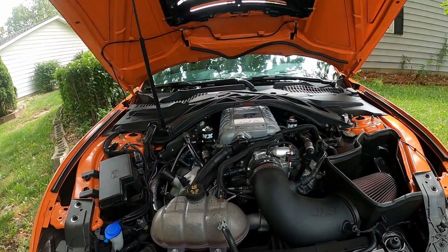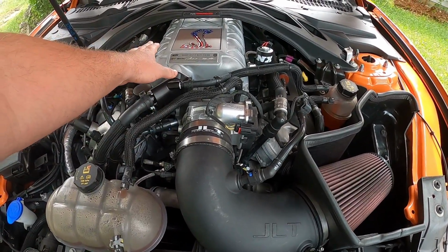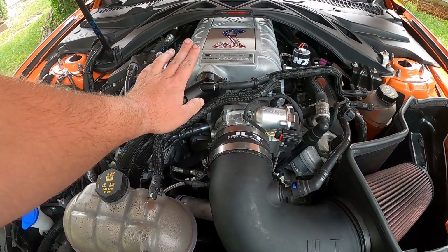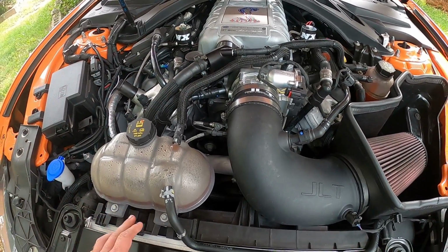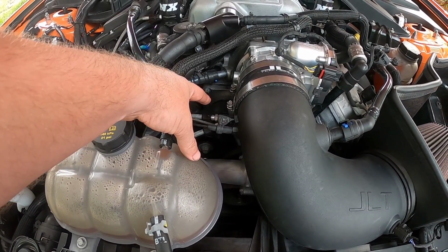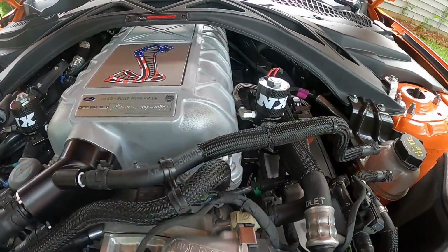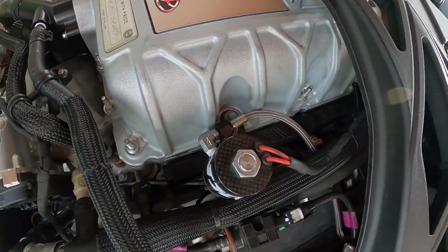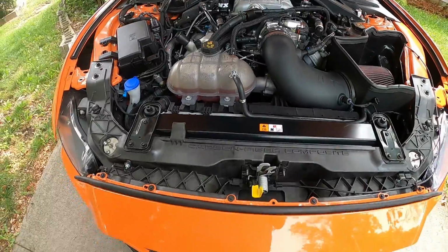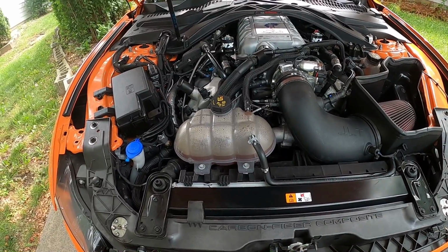Okay, under the hood, we do have the LMT throttle body, JLT cold air intake, Joker's ported blower, and the Whipple heat exchanger brick, their manifold, and also the Whipple auxiliary pump. We do have the Griptec 2.5 pulley, and obviously the Nitrous Express nitrous kit. The Vision X fuel rails, ID1300 injectors. This car does have a little over 1,000 horsepower. We'll go take it to the dyno tomorrow, give exact horsepower numbers on it.